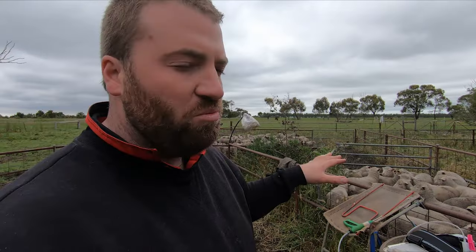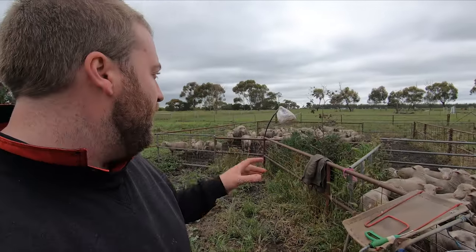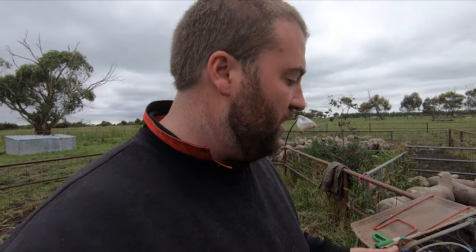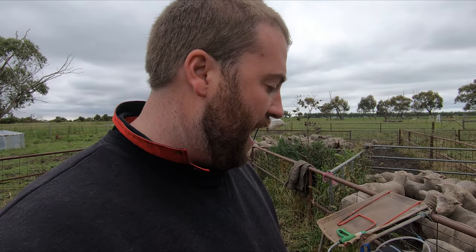Molly here. Alright, we got all the lambs drafted off. We've got a small pen here now at the moment that are ready to be marked. The rest are in there with a few ewes to keep them calm. So we're going to start the process, which I just rattled off before. So cut the tails off, give them a drench, give them a vaccination, and if they're a male, we'll put a rubber ring around their balls.